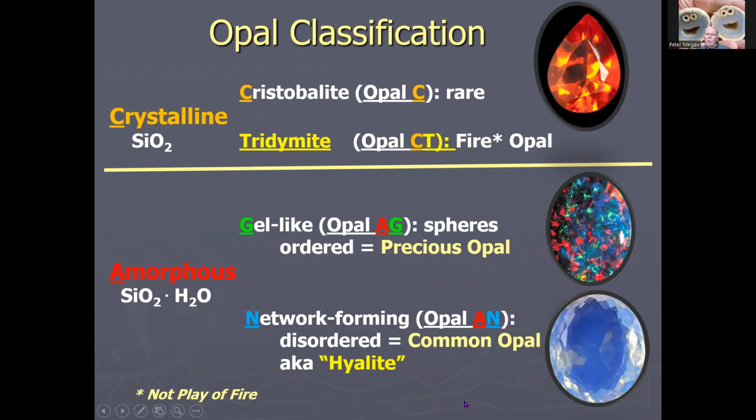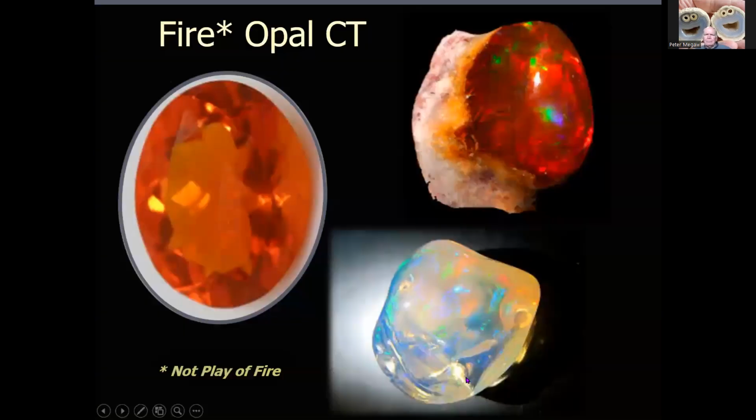And then you have network forming opals, opal AN, when these are typically pretty highly disordered, but they make common opal, which we tend to call iolite. So Mexico is well endowed with opal CT. Mexico is very famous for various kinds of fire opal, especially the cherry opals from Querétaro and Jalisco.